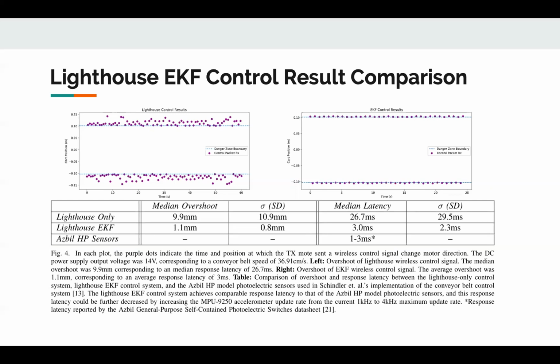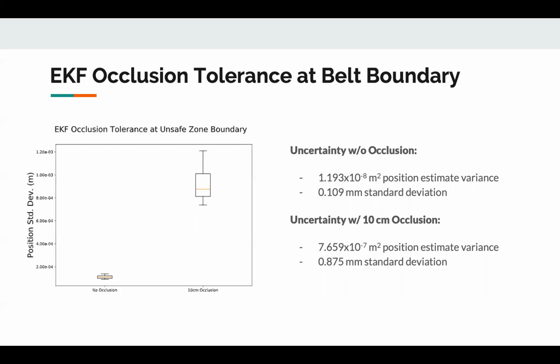We performed a set of experiments where we occluded the entire left half of the conveyor belt, including the unsafe zone boundary, from the Lighthouse base station in order to analyze our system's tolerance to occlusion. This figure shows the results of this experiment, displaying the EKF position estimate variance distributions over several cycles back and forth across the belt. When no part of the conveyor belt is occluded from the Lighthouse base station, we see an expected 0.1 millimeter median standard deviation.